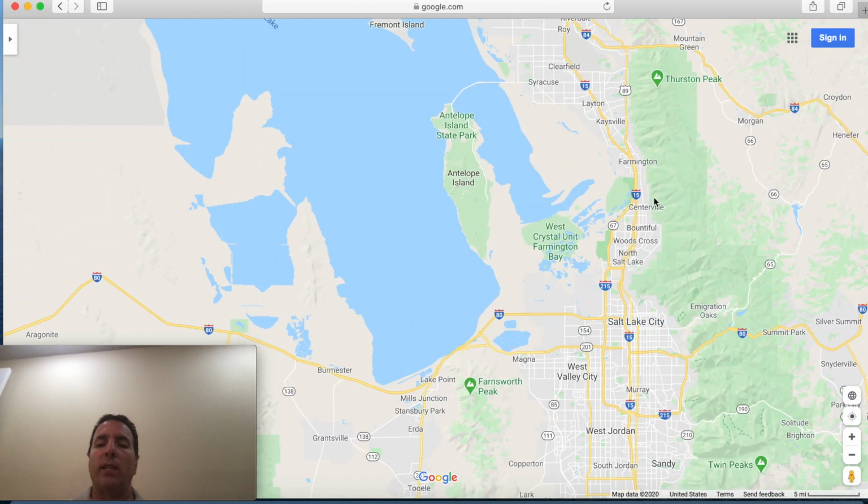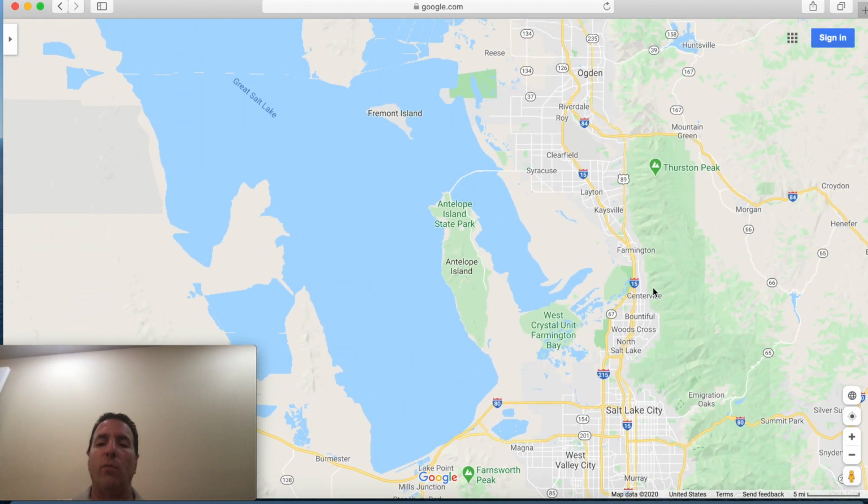So as we continue out of Salt Lake County, we do come into Davis County. From the Layton, Clearfield area all the way down to North Salt Lake, including North Salt Lake, that is in Davis County. You have cities like North Salt Lake, Woods Cross, Bountiful, Centerville, Farmington, Kaysville, Fruit Heights, Layton, Clearfield, Syracuse, Clinton. A lot of areas here in Davis County.